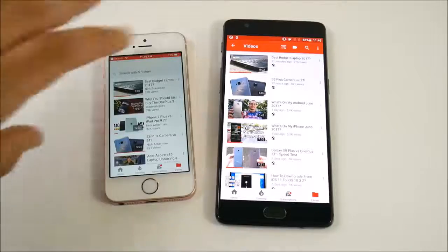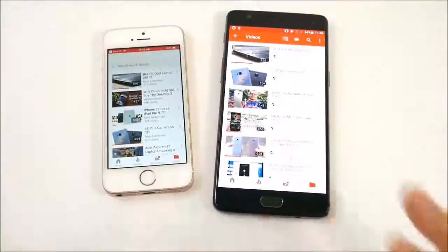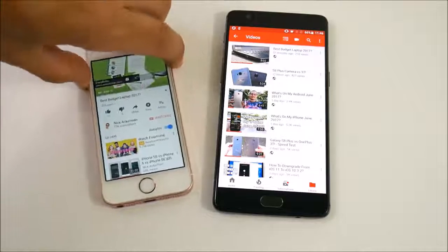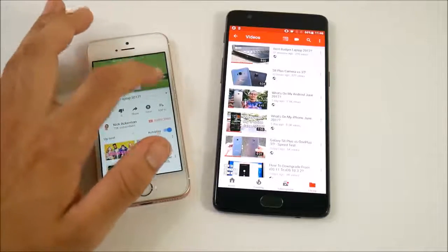So in terms of their speakerphones, both of them are placed at the bottom of these devices, which is not the worst placement in the world. I think that would be the back, but they both do sound okay. Let's do a test here of my latest video, best budget laptop. Got a little bit of an advertisement there, and let's hit skip on that one.